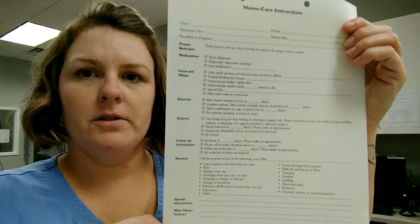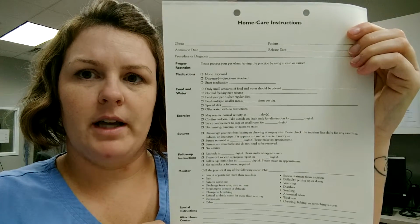So that's our anesthesia and sedation form. Post-op instructions. So we have kind of a generalized form that we use, and we can kind of pick and choose based on the procedure what we mark off. So there it is, kind of all together.